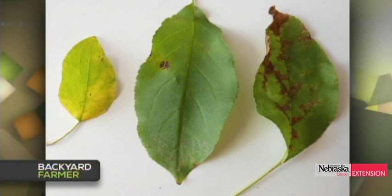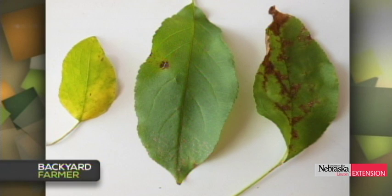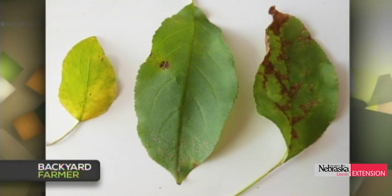This actually started a few weeks ago, so they're seeing this progress. And when I looked at these pictures, I actually had to think about this one for a little bit. The one thing I noticed is, if you notice the picture clear on the right-hand side, it has all that browning right along the margin. I'm leaning toward anthracnose, because this is where the water is going to sit longer and we're going to get a lot more spore germination to occur.